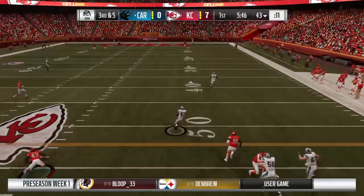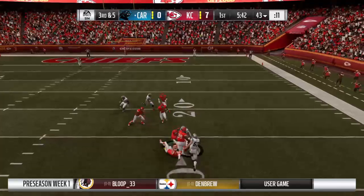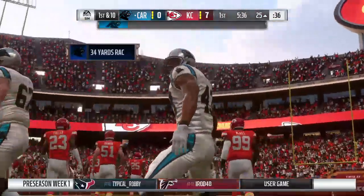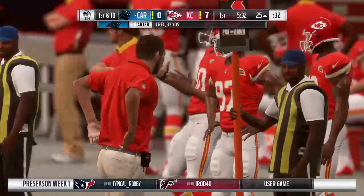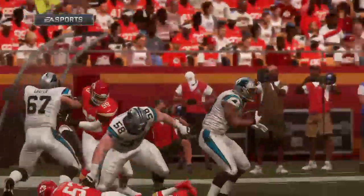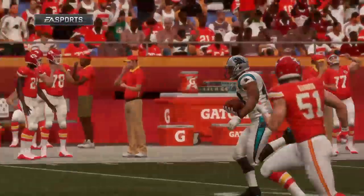Throw right side complete to Carter. And they're able to work this to the 25 before it's all said and done. A very nice pickup of 33 yards. Coaches really don't care from what position they get this, but run after the catch ability, rack ability, is often the difference between winning and losing and changing field position.